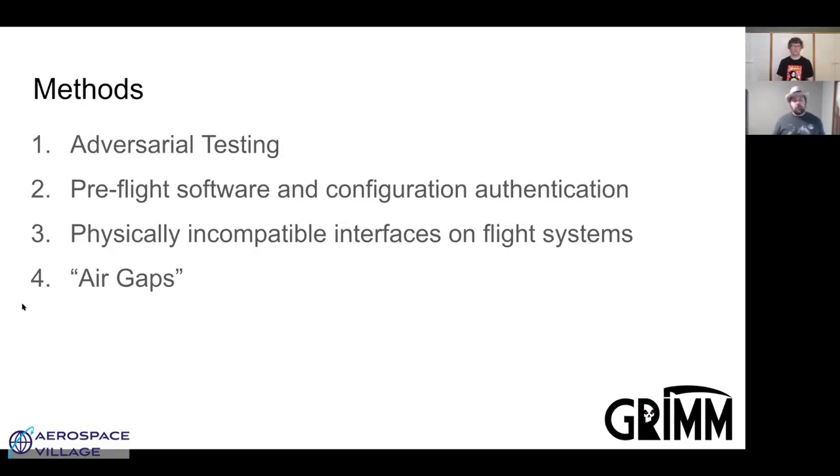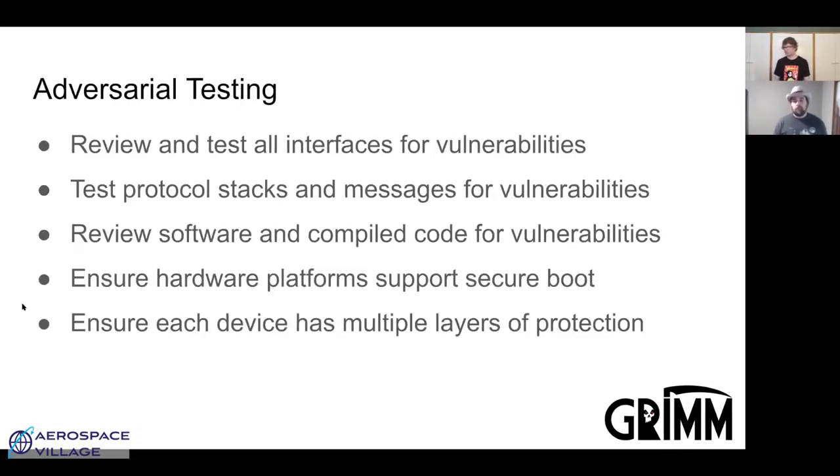We also need to talk about air gaps. I know anybody in ICS is definitely laughing a little bit right now, but on an airplane with a strictly controlled configuration, air gaps could certainly be a part of the solution for making sure that you can't jump from the non-flight critical portion of the aircraft to the flight critical portion of the aircraft, at least as a passenger sitting in the plane.